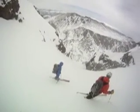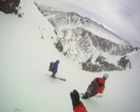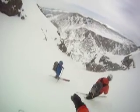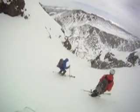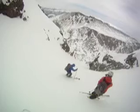Brian's doing a sort of hybrid jump turn and giant slalom turn. He's a very strong skier. Both these guys are. Not only that, they're a real pleasure to climb with. Very strong crew. We are now pointing out the location of the exit on the right onto the apron, which is the open east face of Holy Cross.